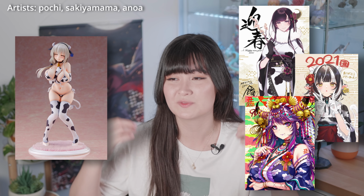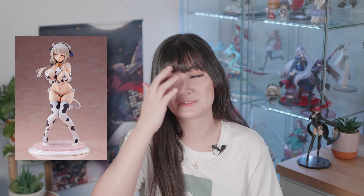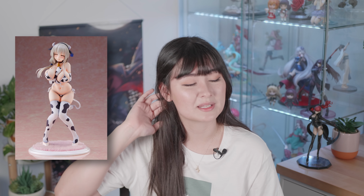I did love the cowgirl trend of 2021. It definitely produced awesome art. We've also seen a fair share of cowgirl figures, so I really did want to get one, and I think Uzaki's mummy just stepped up to the plate here.